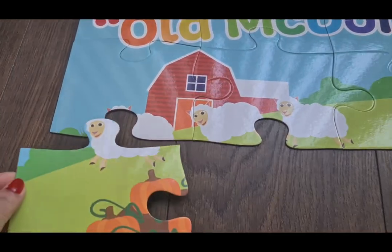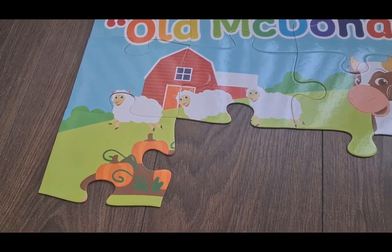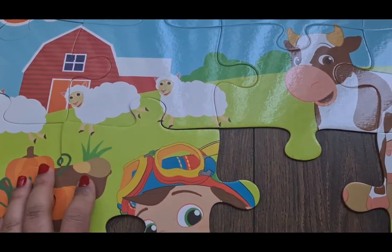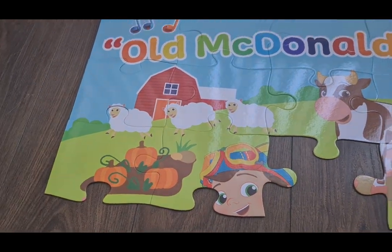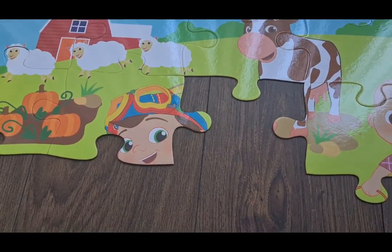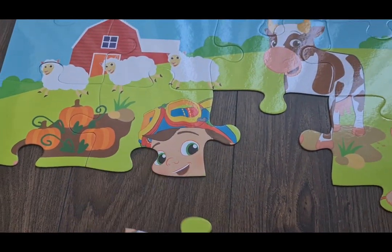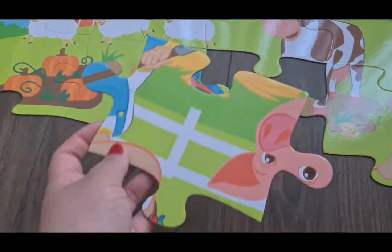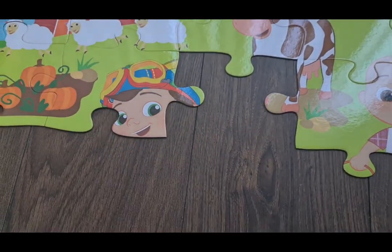The sheep's head. And the pumpkins. Good job. You're right. The pumpkins. Who do we have here? That's right. It's Tom Tom. Let's see if we can help Tom Tom. Is that fitting in here? No. I think I found his other part of his body. Nope.